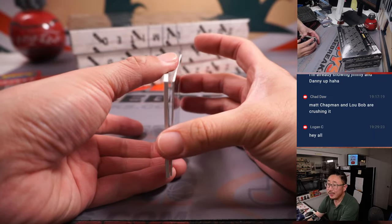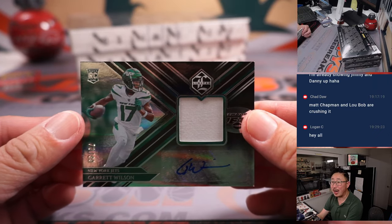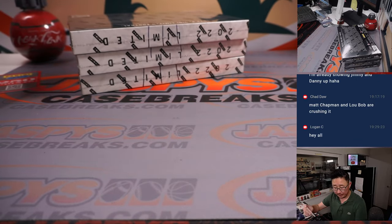All right, and back here is jersey and autograph, your offensive rookie of the year, Garrett Wilson. 72 out of 99. Jets 2, David M.